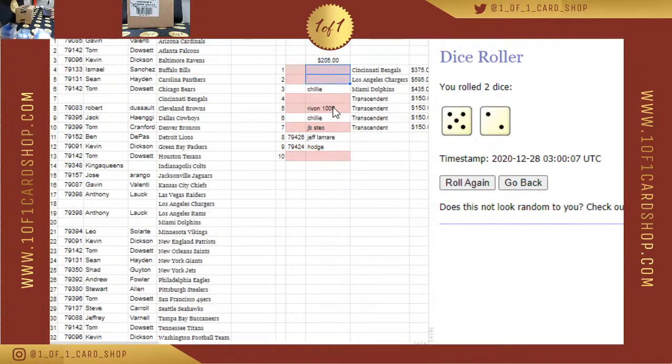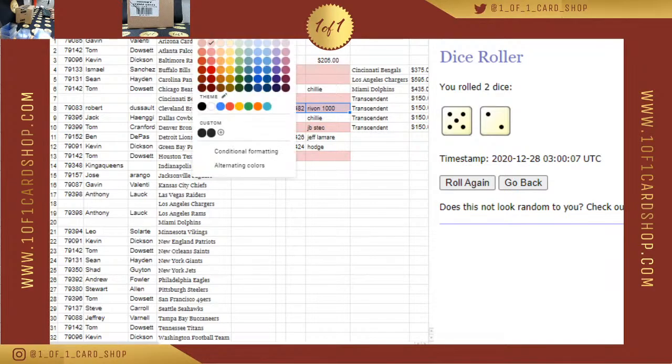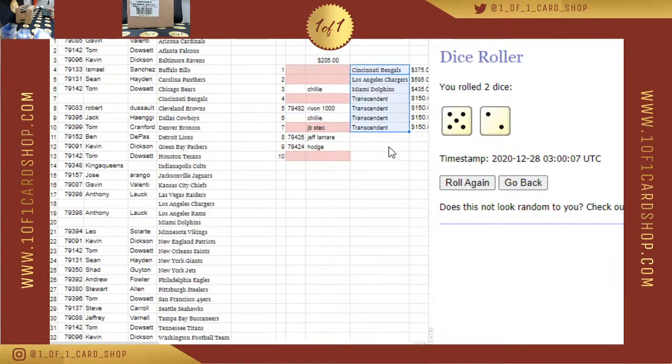One, two, three. I've got four spots left at 205, guys. Four left at 205. This fills up the case of Obsidian football, guys. And this will be a draft, which I don't think is even going to be much of a draft anyway.